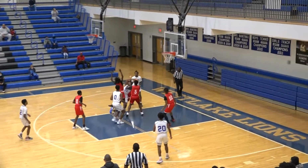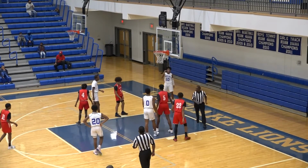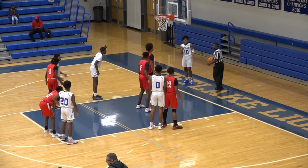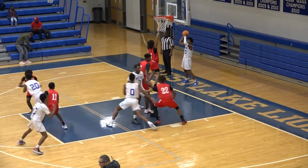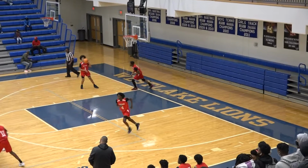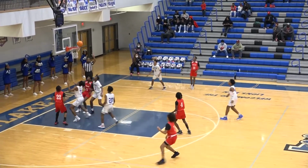All right, so we got some driving action, and it looks like it'll be a foul. A non-shooting foul, so the Lions will be able to inbound the ball. All right, and they get it out in the corner, the 3, and it goes. So back-to-back threes. You gotta love that. That's a great way to start it off, because again, with the defense that they were running.